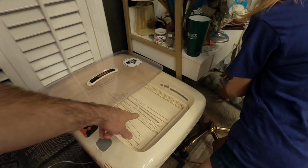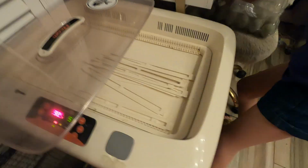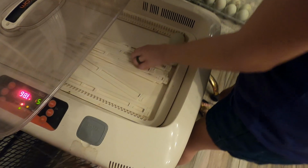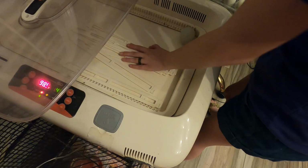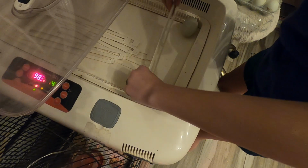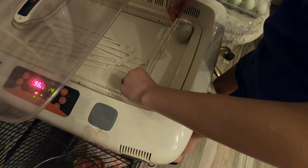Let's put the hookbill eggs in. I don't know how big the eggs are. What's the temperature? I think it's at 100. I'm not 100% sure what it's supposed to be quite yet. I haven't had time to research about the hookbills. I tried, but nothing really comes up.